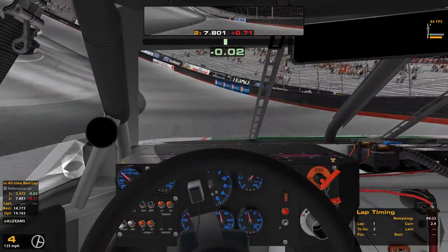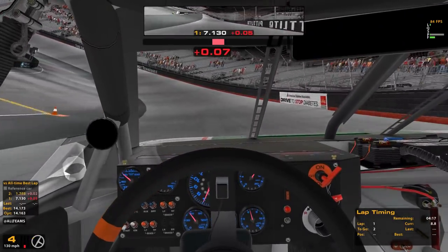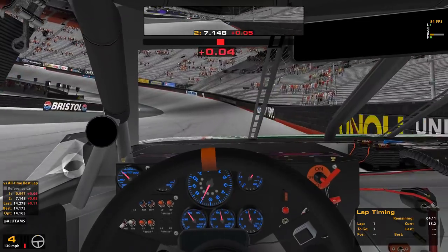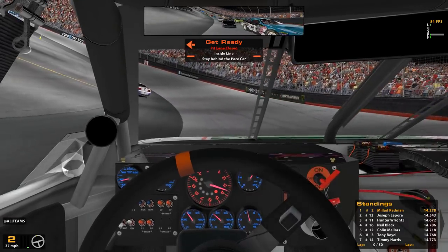Qualifying lap number one. We run in the middle of the racetrack a little bit higher than last time, where we wanted to be. A little bit off my personal best, though, 14.17, which is a fantastic lap, but I can't hit that again. I don't even know how I hit that. But we come out of turn four only a tenth behind our personal best, which means we hit a 14.279. That is fast enough to be on pole again by a couple of tenths. We are good. Let's go to the race.